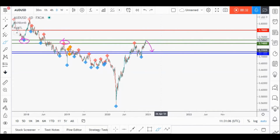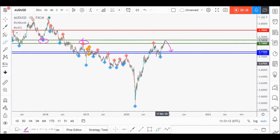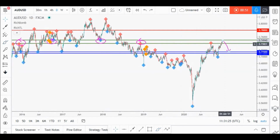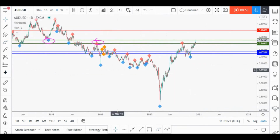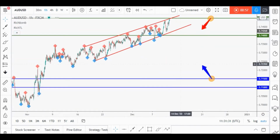In this case, as price approaches our upper resistance in red, we'll be looking for sell setups on lower time frames. So long story short, we'll be looking for sell setups as price is sitting around resistance, and as price approaches our lower support, we'll be looking for buy setups. If price breaks it upward, then buy around here and sell around here. For now, as mentioned, price is currently sitting around resistance, so let's zoom into lower time frames and look for potential sell opportunities.